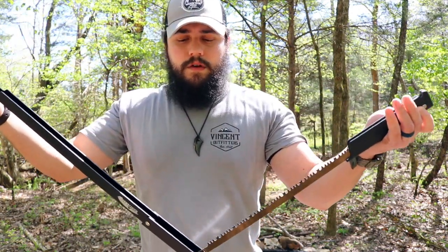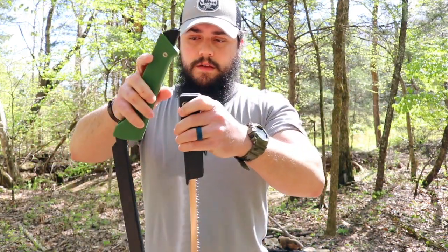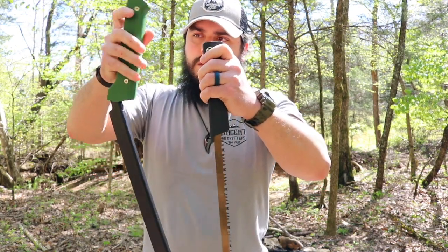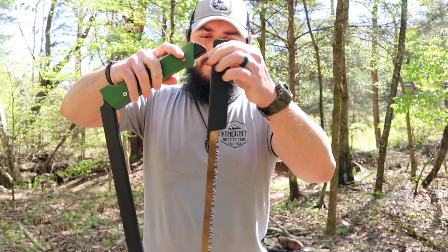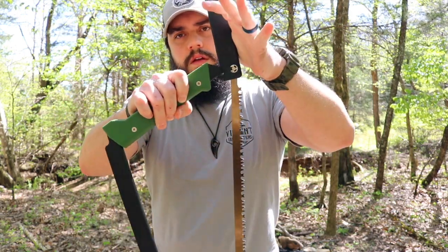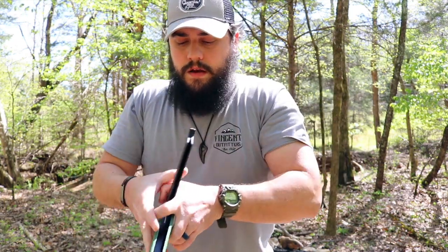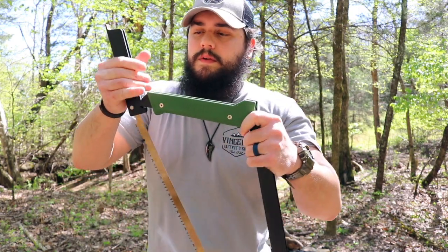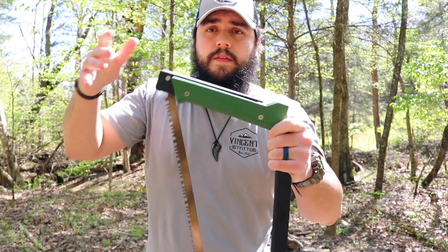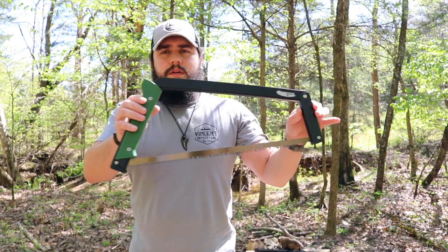Everything just fits together. So when you set it up, you bring this around here, this folds up, and then you put this notch into the bottom of the handle, and I'll try to show you without cutting myself here. Then you're going to bring this in. It just does take quite a bit of pressure, and then that snaps into place. So once you have it assembled, it looks like this.